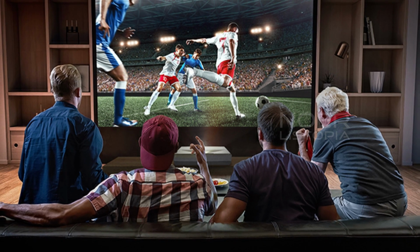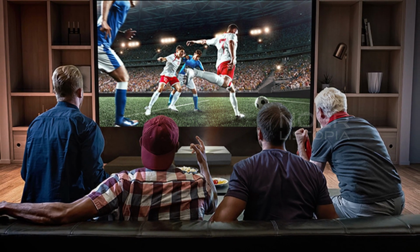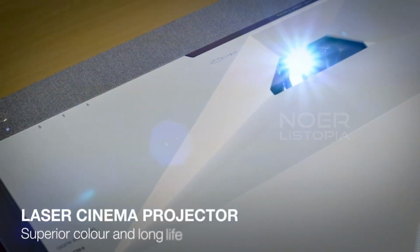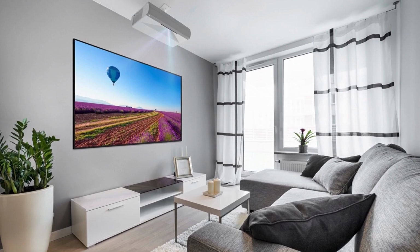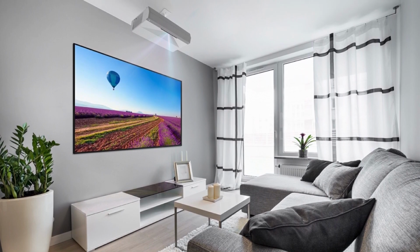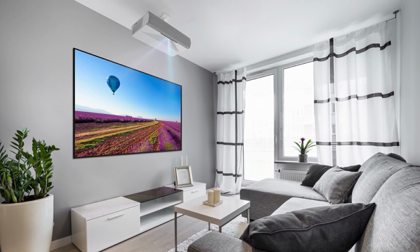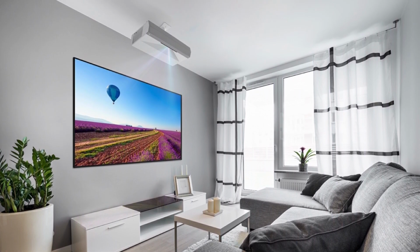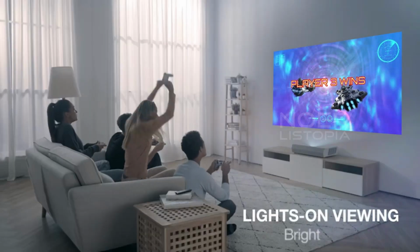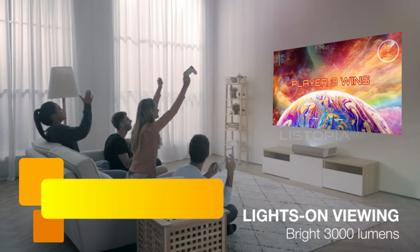The Optoma CinemaX P2 is easy to set up and use. It has an intuitive interface that makes it easy to navigate the menus and settings. In conclusion, the Optoma CinemaX P2 is an excellent ultra-short throw projector that offers great picture quality and sound in a beautifully designed package. Its connectivity could be better, but if you don't need to connect it to a computer, then it shouldn't be much of an issue.